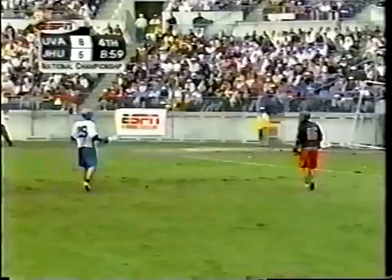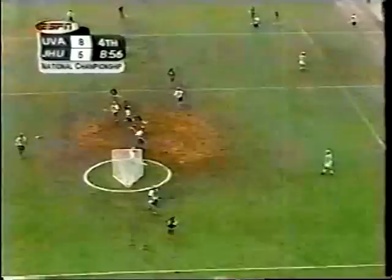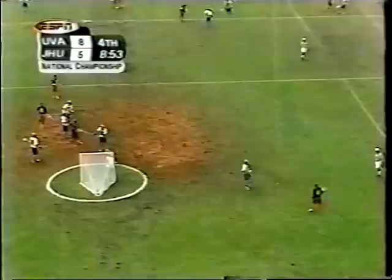They'll try to reset here. Look at this Virginia defense just battling toe-to-toe with Hopkins. Seven minutes in a row now Hopkins hasn't been able to score in that quarter. Multiple penalties killed off: Hughes, Berman, Bowen, and Tillman Johnson.